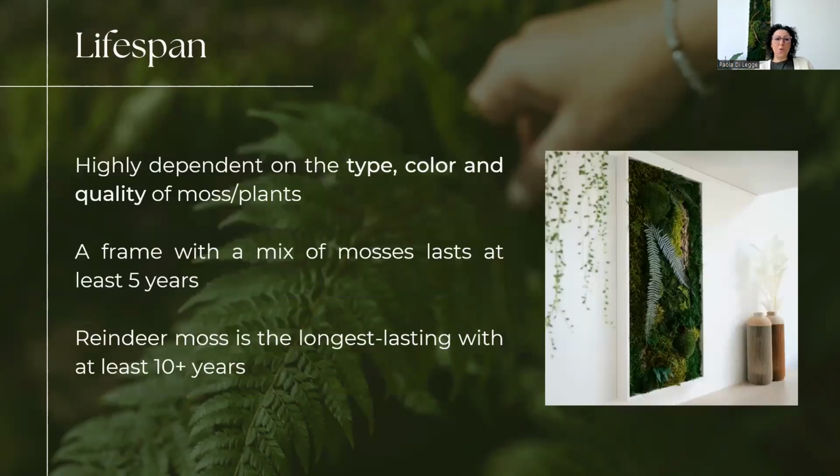Okay, so here we are. The lifespan is the number one question I get asked, so I wanted to include it. It's really dependent on the type of moss, the color of the moss, and the quality of the moss as well. Let's say, if we want to generalize, one of the moss frames, like the one in the picture, lasts at least 5 years, like this one.